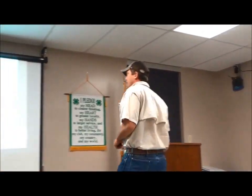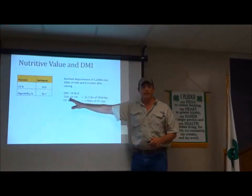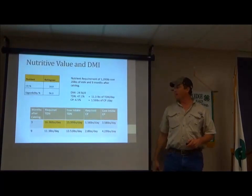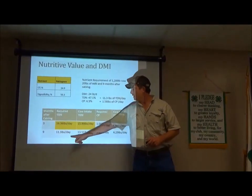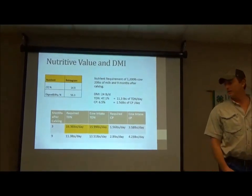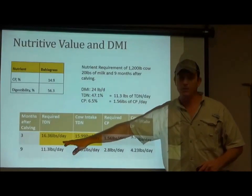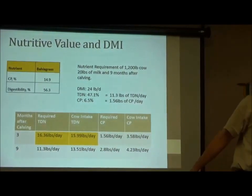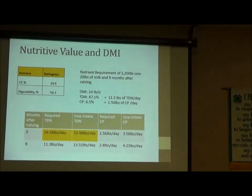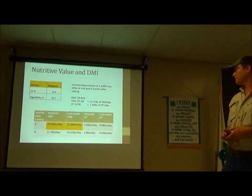Now her requirements have changed. We've gone down from 28.5 to 24. TDN's way down, 47. So the same Bahia grass will sustain it, even with the less TDN. But this is the part that's bad. That's the part you've got to worry about, that one third pound of energy that she's not getting every day after that, in that third month.